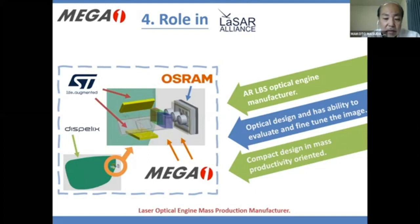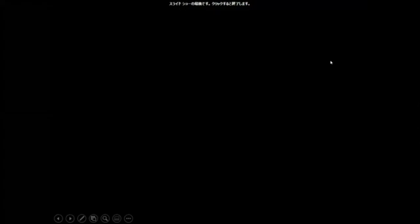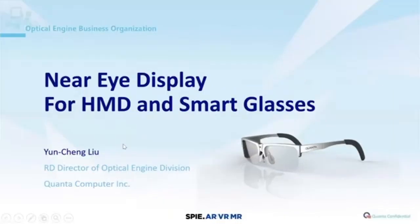Thanks, Masuda-san, thank you so much for that. I appreciate it. And finally, last but by no means least, is our last speaker. Let me introduce him to you. Yuncheng Yu is Senior Director, Optical Engineering Division at Quantum Computer. And like a lot of other panelists, he's also making sacrifices. He's on vacation today, actually, up in the hills. But he has kindly accepted to participate here. And so, YC, I will leave it over to you to do your presentation.